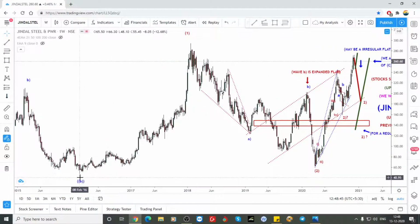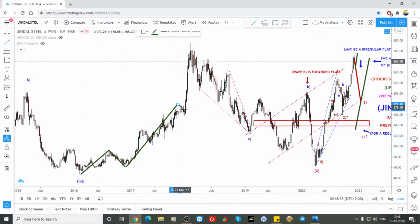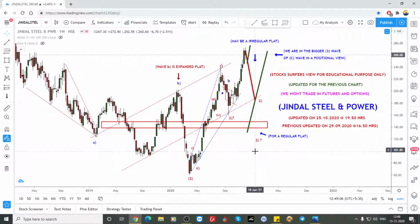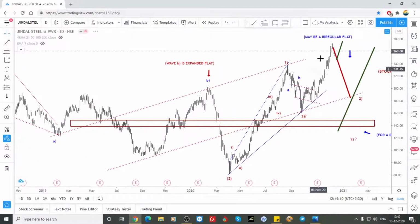because I took this as a 1, 2. So 1, 2, 3, 4, 5. I took this as a 1, 2, 3, 4 and 5. So sometimes it looks like a 3-way structure also. So that is why I'm not sure, but only in that to the downside we need to buy.